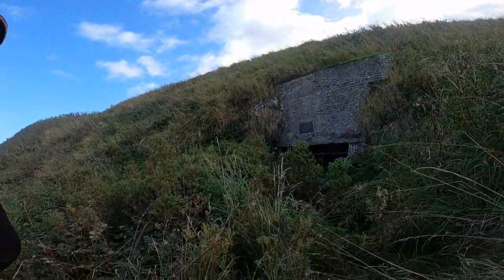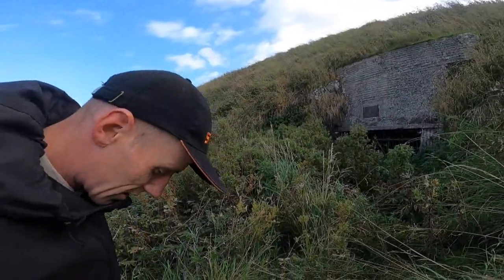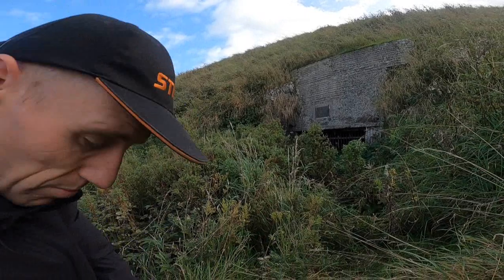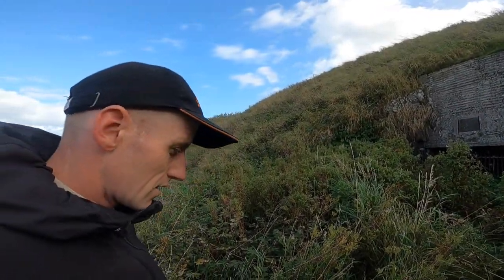So it's just so overgrown there, folks. It's literally like my head height of just bushes, and I didn't even think it would still be so incredibly overgrown here. I can't even believe the size of that spider that was just on me there. It was absolutely so scary.